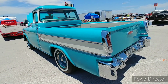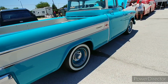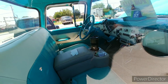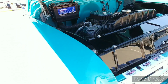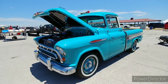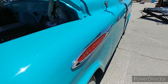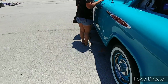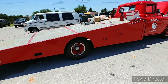I like this Cameo, man. I've seen this one here before. This thing is clean, clean, clean. Got the fiberglass bed, if I'm not mistaken, right? Isn't it? She is clean on the inside. There's the info. Check out the ramp truck.